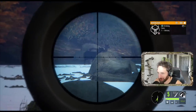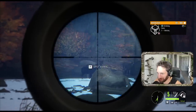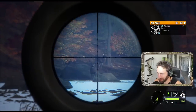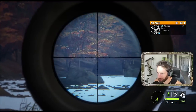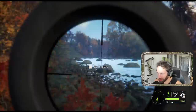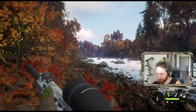A rare melanistic white-tailed doe. Man, that looks so cool. I don't know if I've ever gotten a melanistic doe. Look at what we just found. Giant white-tail number one, giant white-tail number two, and giant white-tail number three. And a rare melanistic white-tailed doe. You know what that means. We gotta set up a tree stand there and try and call, well, everything in.